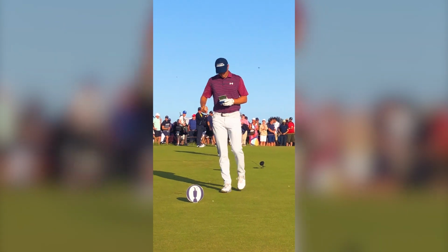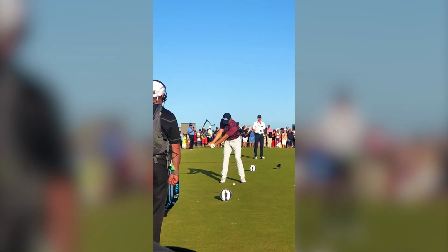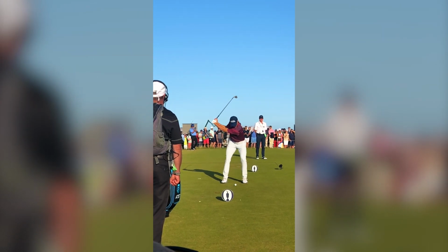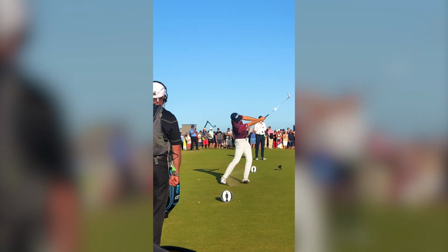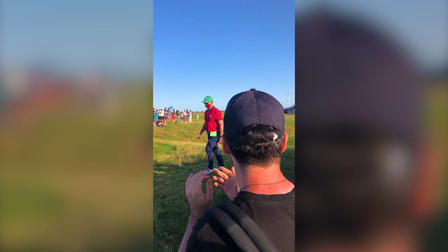Here we get to Jordan on 16. At this point playing pretty well. I think a few under for his day. Great look at his swing here. He's done a lot of work on this golf swing. It's a very different golf swing to what it used to be, and pretty good shot here too.